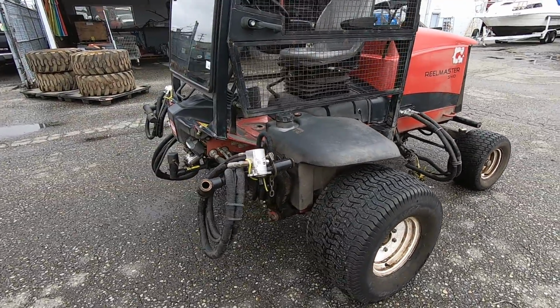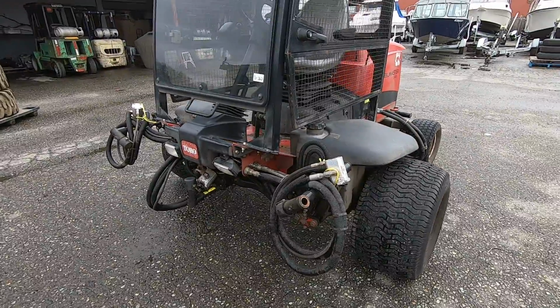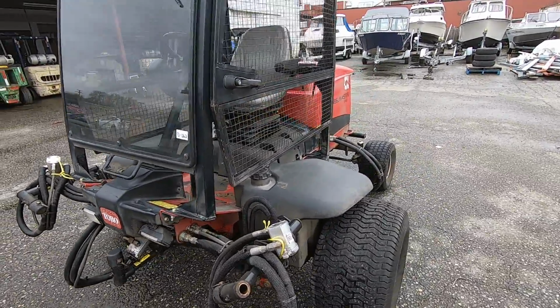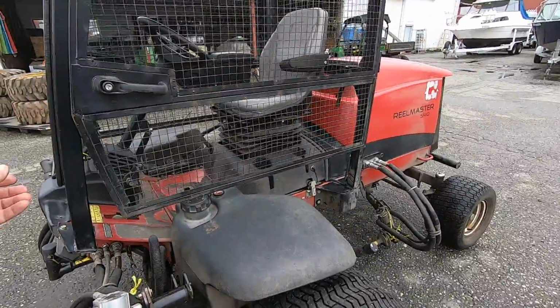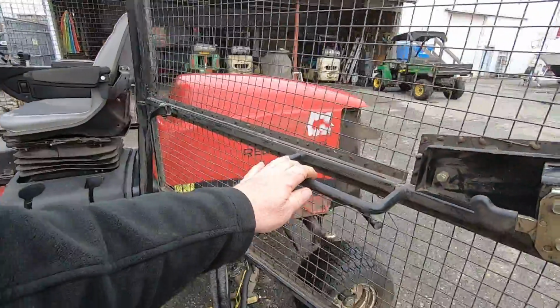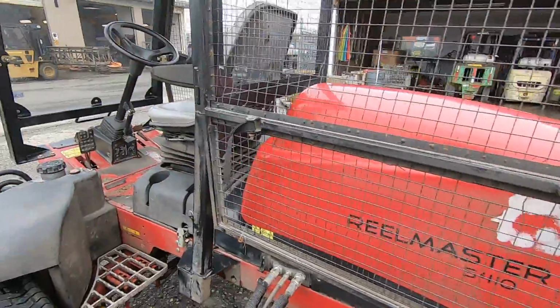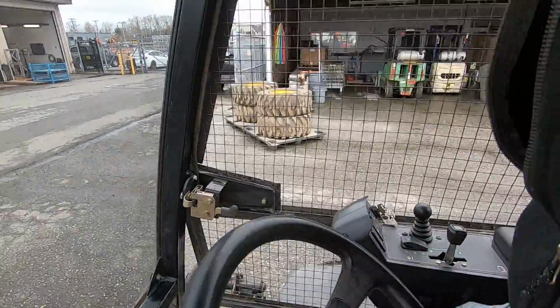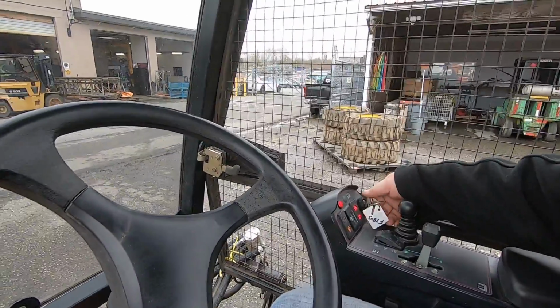So, not a lot for me to test out for you other than firing it up. Of course, we've driven it forward and backward here. So I'll just open her up. And then I'll get in here and fire it up.